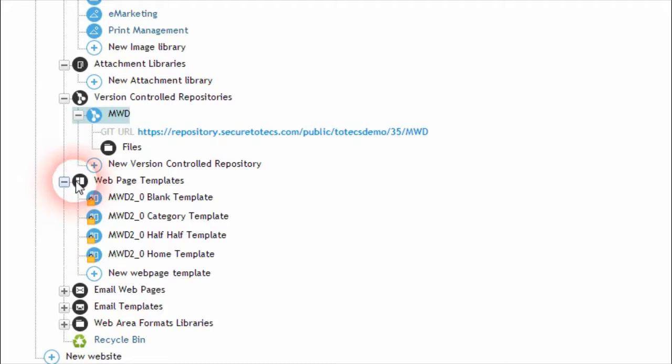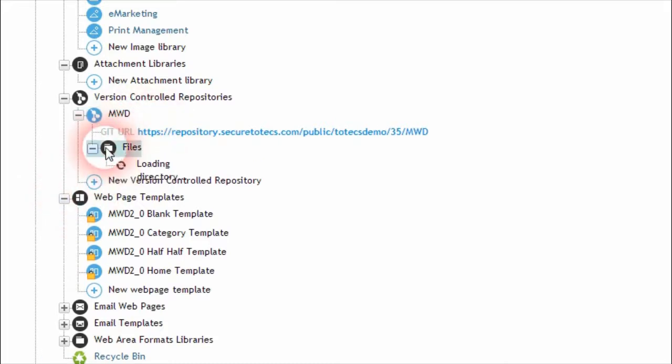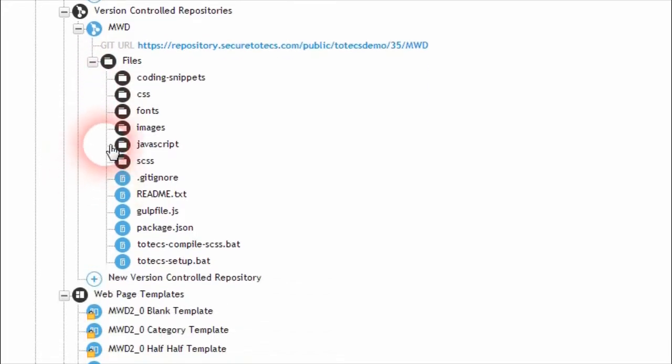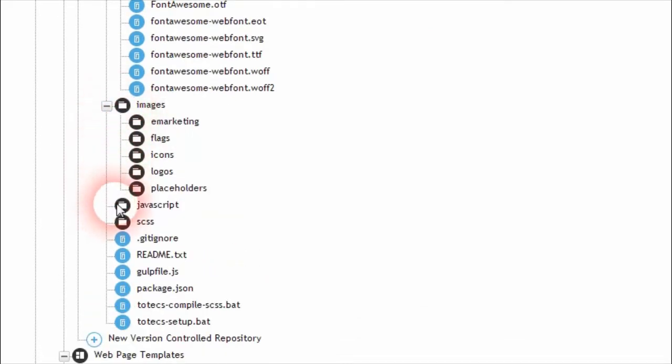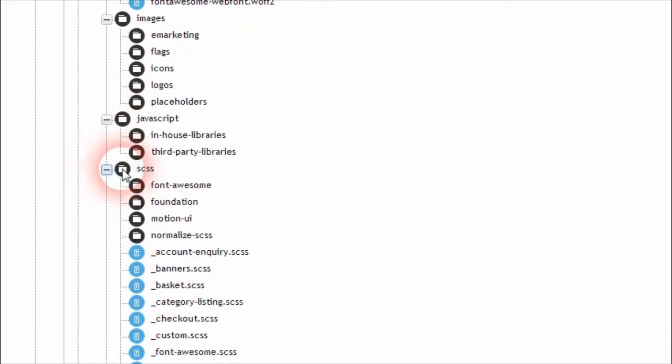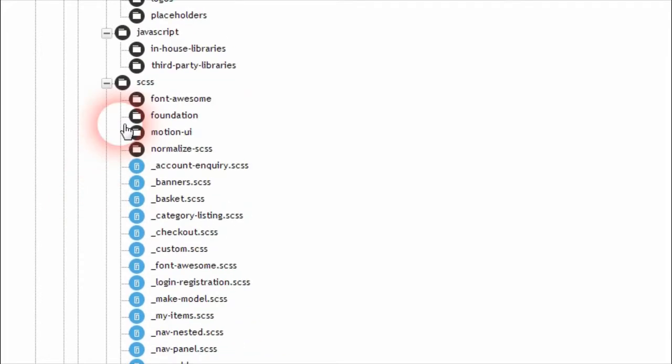Just like Master Website Design 1, it comes bundled with a Git repository, which contains a list of files that this website then relies upon. And these are broken up into folders. So we have folders for CSS, for fonts, for images, for JavaScript, and then for Sass files. And Sass files is the main way to change and control the colors and themes that the website uses.